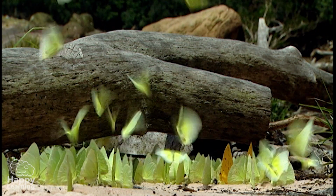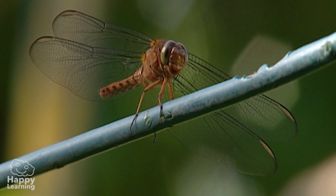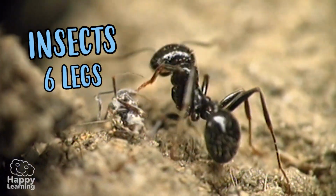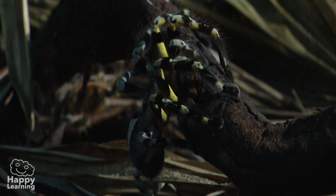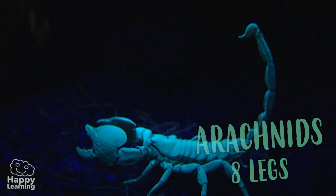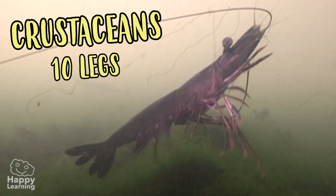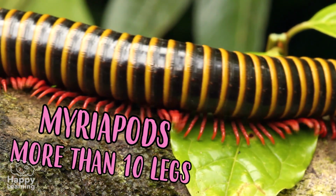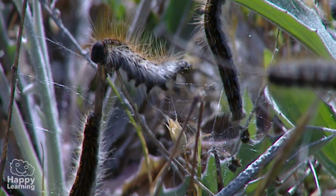As there are so many different types of arthropods, they are classified into 4 large groups depending on the amount of legs they have. Insects have 6 legs, such as an ant, flies, or those really annoying gnats. The arachnids have 8 legs, such as spiders or scorpions. Crustaceans have 10 legs, like this shrimp or this shy crab. And the myriapods have more than 10 legs, and their bodies are elongated, like these caterpillars or these centipedes.